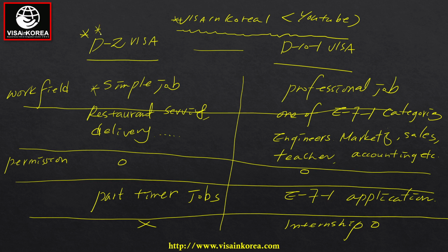So D-2, after the work permit from the immigration office, can work at a simple job as I explained. The D-10-1 has to work at a professional job as an intern. Intern means you can work 3 or 4 months, and after that it can be converted to the E-7-1 visa. This is a kind of probation period before actually making a contract and working with an E-7-1. It is an intermediate process. Only work in a professional field with a D-10-1. D-2 part-time jobs are just simple jobs. If you work at a very simple job with a D-10, it is not allowed. This makes a big problem. And if D-2 visa holders work at a professional job, it is not allowed.